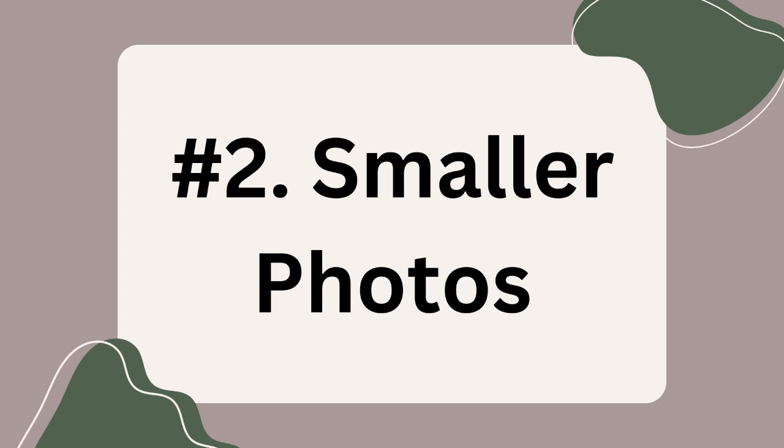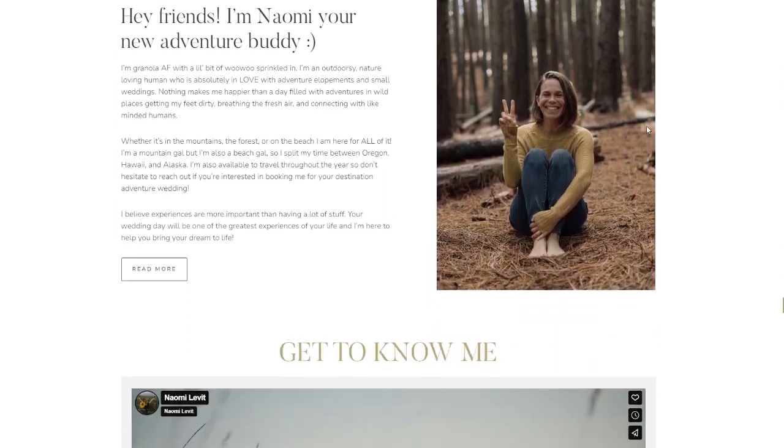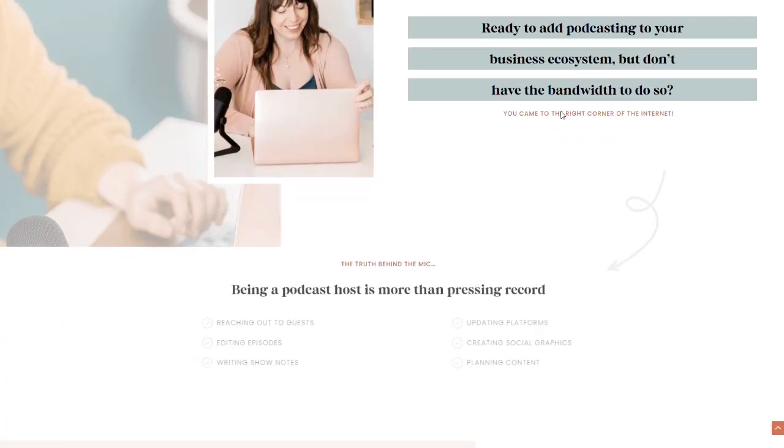Trend number 2 is having smaller photos and having more of them. In the past, it was really common to have a full width photo as a banner on your pages kind of at the top or like as a section background, but now this feels a little dated. Taking the place of those really large images are clusters of smaller images along with color blocks and copy.